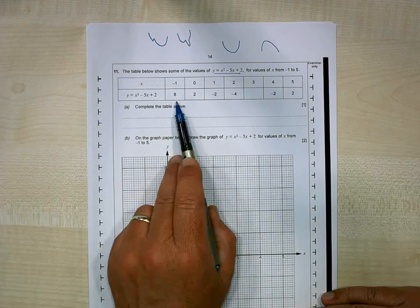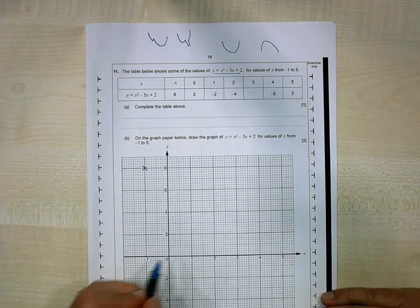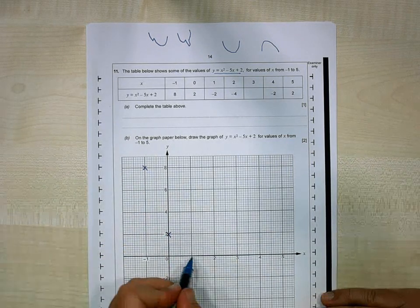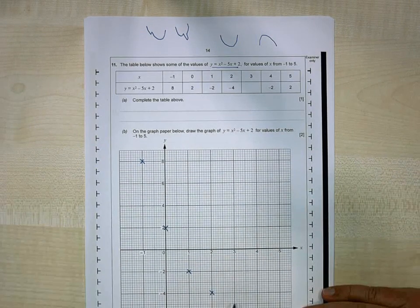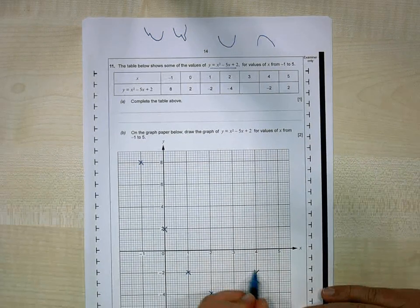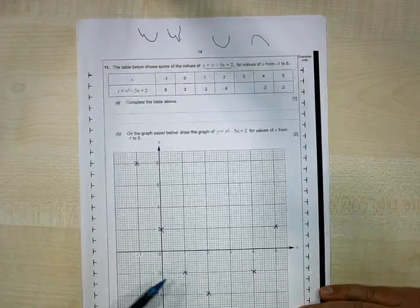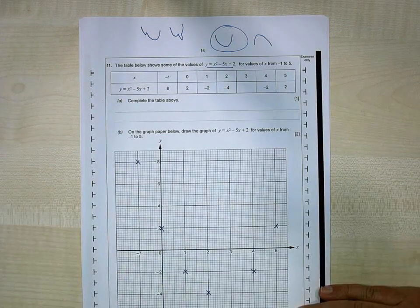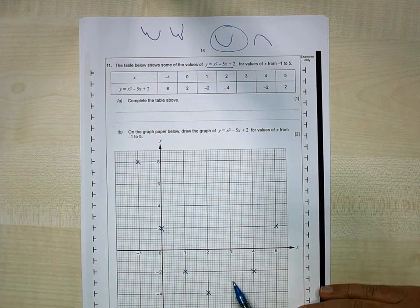So x coordinate -1 against 8, 0 against 2, 1 against -2, 2 against -4, 3 I don't yet know, 4 against -2, and 5 against 2. Looking at those points, I'm expecting a happy smiling face like that. So to get that, I'm looking for this cross here to be kind of in the -3-ish area, or possibly a bit lower.